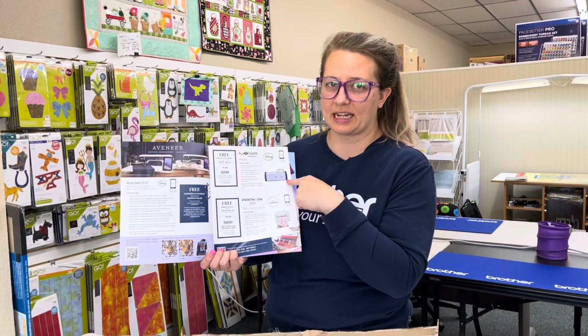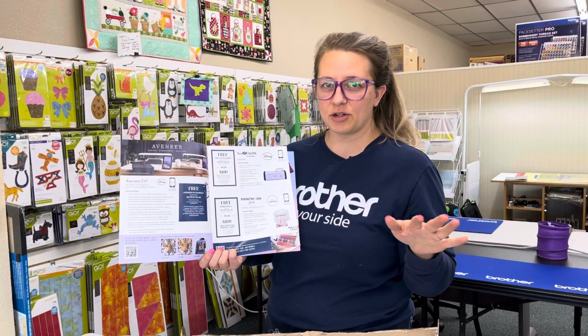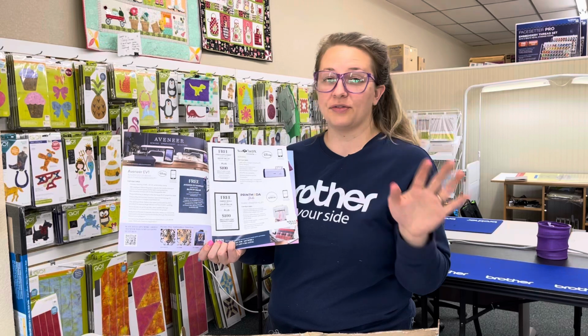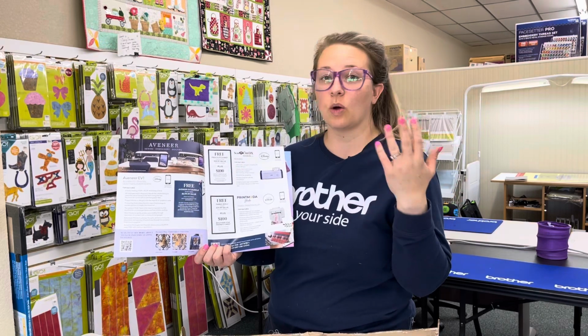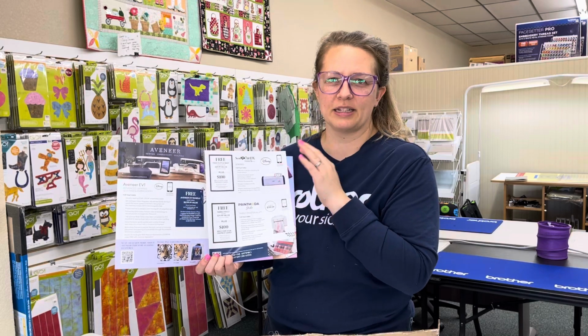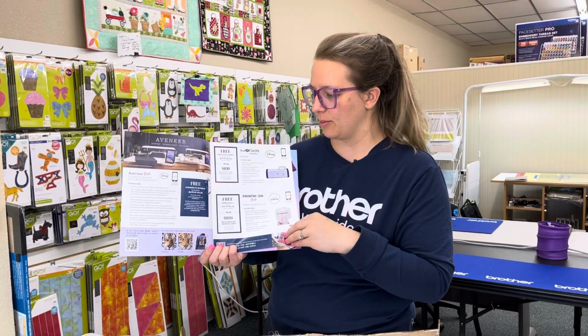This is also the Disney Scan and Cut. It's an excellent cutting machine. It can cut one layer of fabric. It can cut flannel. It can cut vinyl. It can cut templates. It can cut cork. It's just so many cool things. So you could make custom ornaments. You can make easy applique for machine embroidery.